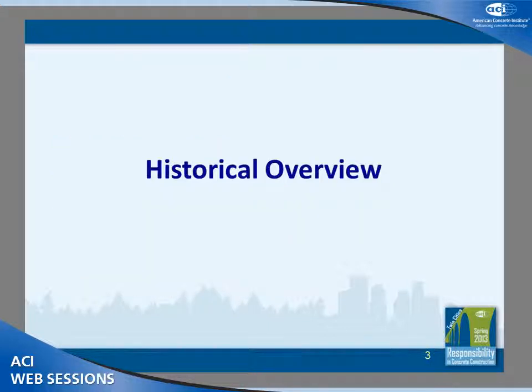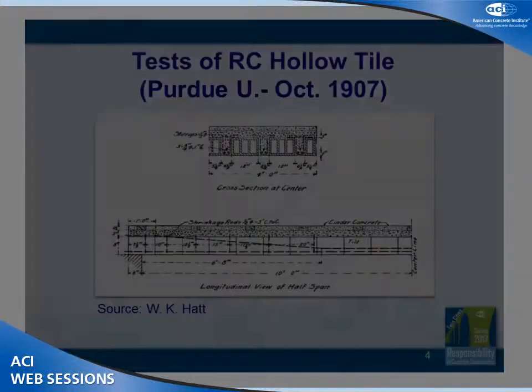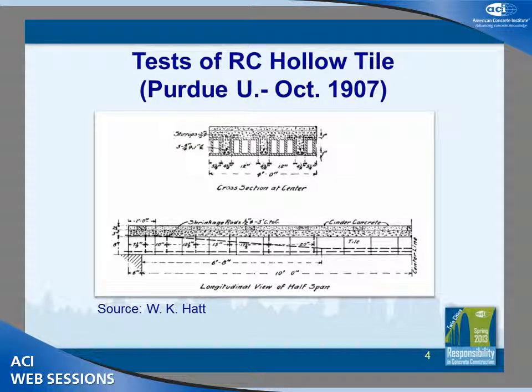Okay, so let me start by providing an historical overview of voided slabs. I think you'll be surprised to see that some of the stuff that I was able to dig out of old literature is really, really interesting. And I'd like to start by showing some of the very early tests that were done at Purdue University. This is October 1907, looking at the hollow tile here. But again, the concept that you'll hear throughout the day is how can we reduce the dead load of the slab so we can span further, be more efficient. That's really the name of the game.